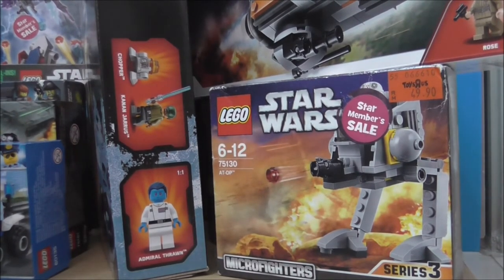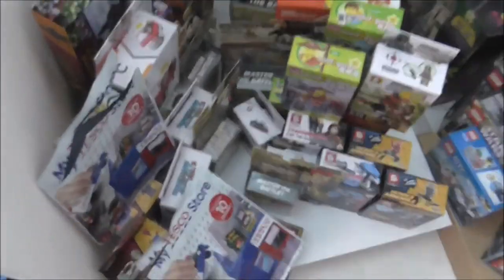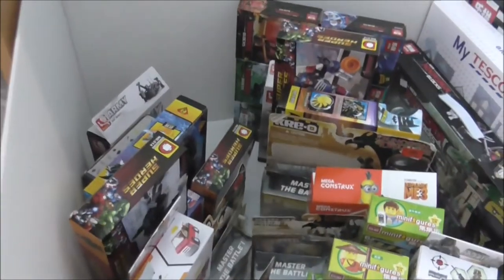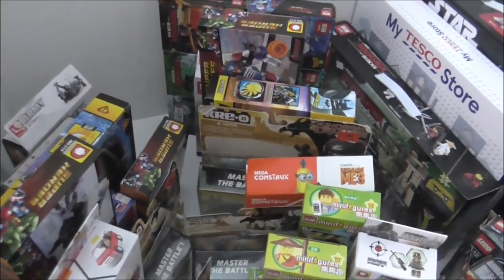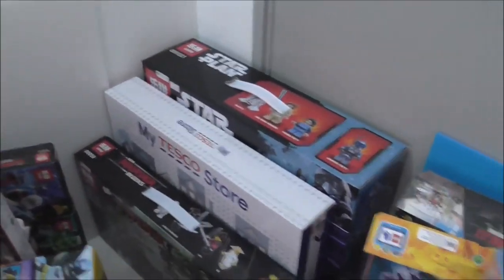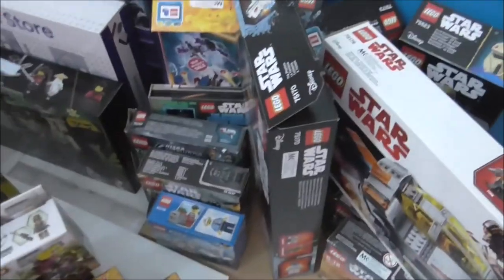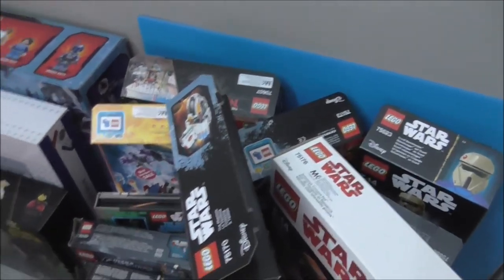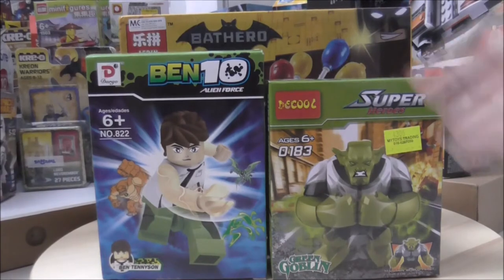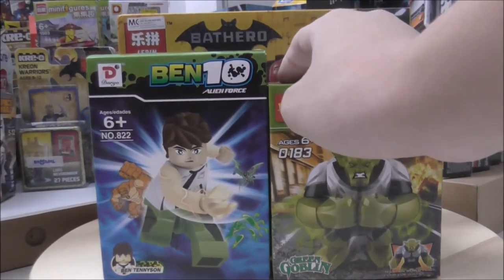And there's still the giveaway haul, but I'll get into that later. So let's see what I've gotten. I got all these minifigures, my Tesco store stuff, Creo, Mega Construx, those big sets, and all these offshore Lego sets. Let's get into the giveaway stuff. So these are the giveaway stuff that I have bought.